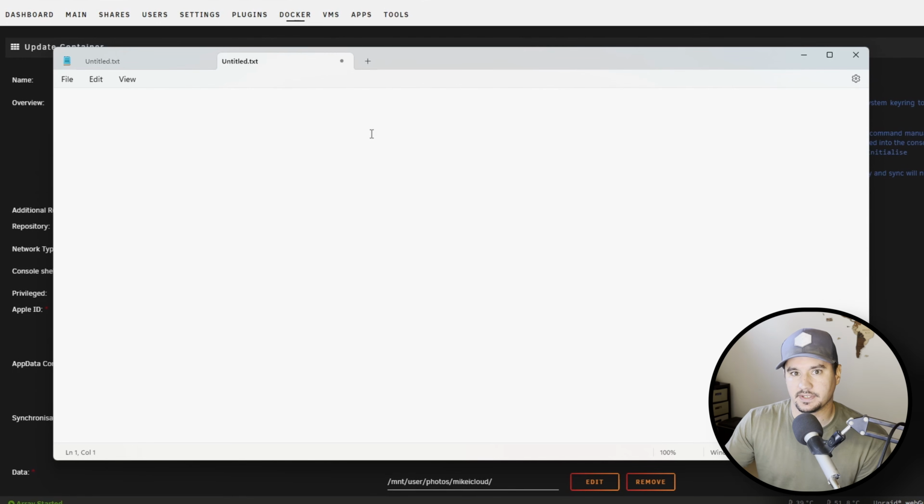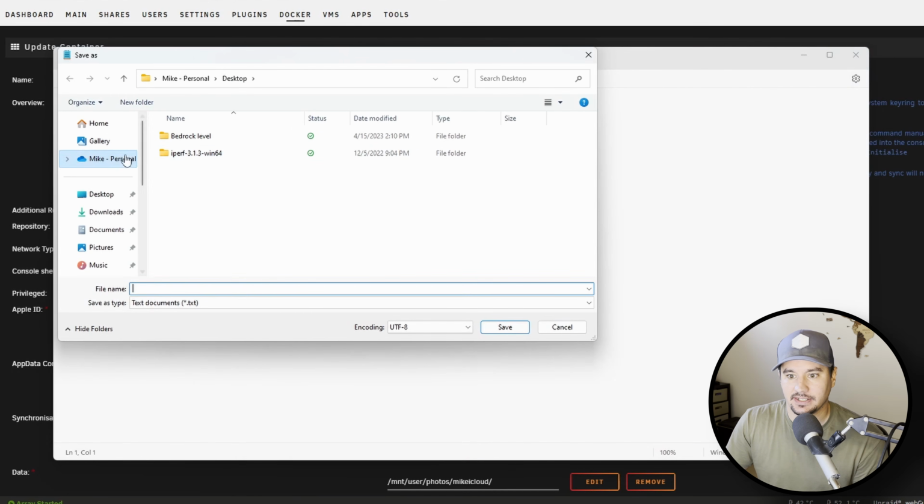One of the interesting parts about icloudpd is that you do need to create a .mounted file wherever you are storing your photos. So if you remember, for me, I'm storing it in that photo share under the Mike iCloud folder. What I need to do is create a file called .mounted. The easiest way to do that I have found is just open up Notepad, don't put anything in, do a save as, go to just save it anywhere. So I'm going to save it to my desktop, and I am just going to save this as untitled.